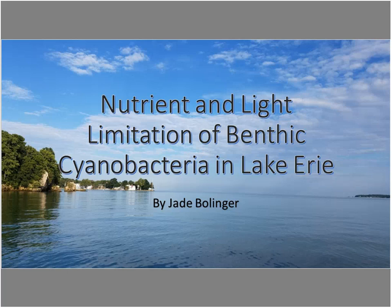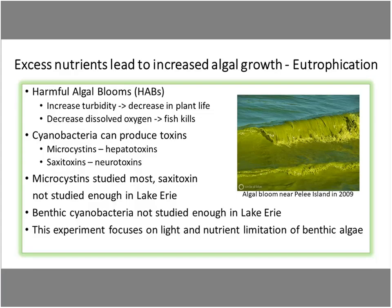Hi. So this summer I looked at the nutrient and light limitation of benthic algae and/or cyanobacteria in Lake Erie. Eutrophication is when excess nutrients lead to increased algal growth, and this can create algal blooms, which can increase turbidity and decrease the plant life. It can also decrease the dissolved oxygen, which leads to large amounts of fish dying all at the same time.